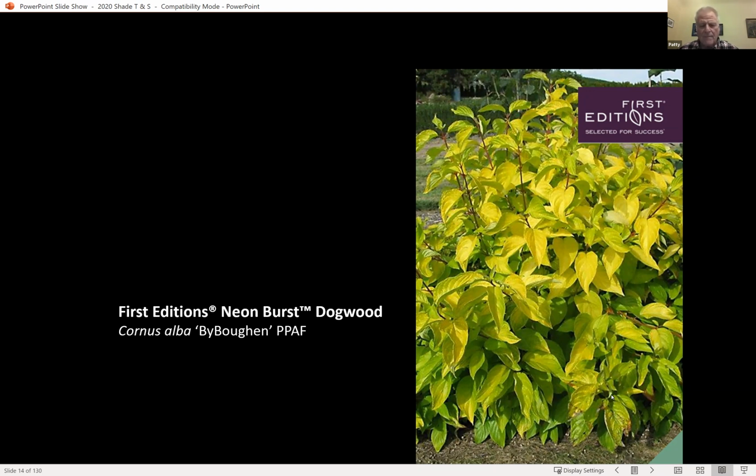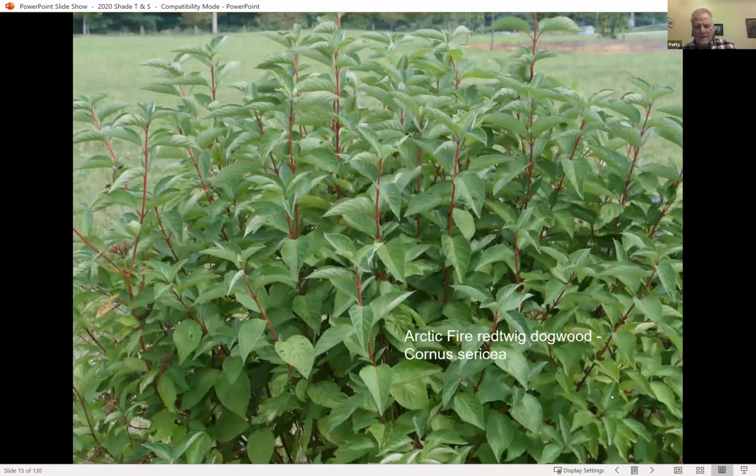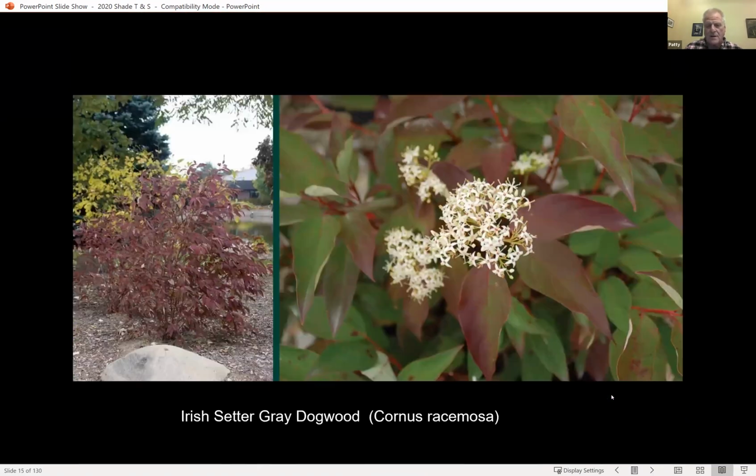This First Editions Neon Burst, a new one out of Bailey, seems to hold up really, really well. It's probably my favorite of the gold foliage red twig dogwoods. But any red twig dogwood would work in this situation. This is a good new one though. Arctic Fire is another newer one with a red twig, another good red twig dogwood. Again, very good disease resistance and very good red stems. The stems are redder than a lot of other varieties. So Arctic Fire is another good newer one. Neither one of these gets real huge. I'm thinking 4 to 5 footers.